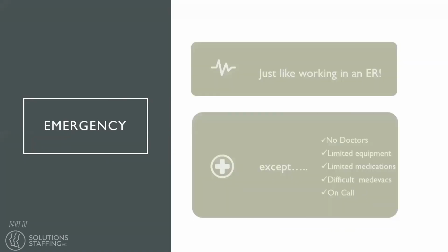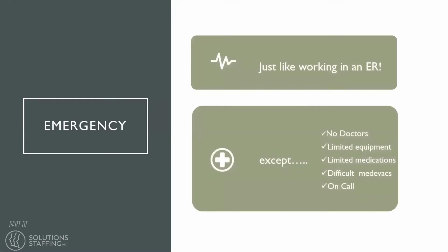And emergency. So this is, like I said, sort of the third piece that we look at. And Linda, did you want to take this piece? Yeah, and this is why we're selecting emergency nurses. So it's for the after hours emergencies or emergencies during clinic time. And it is just like working in an ER. You would assess your chest pain just like you would in an emergency.